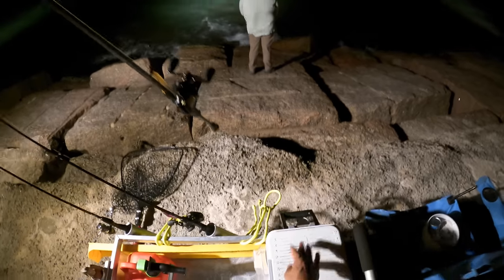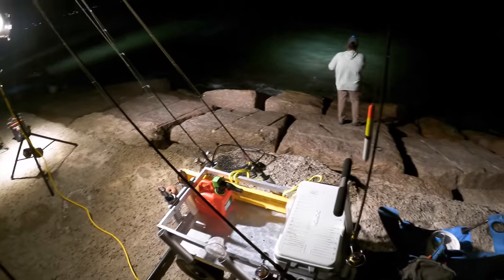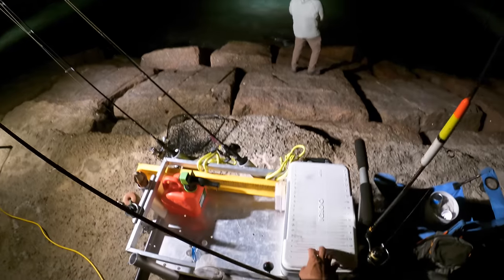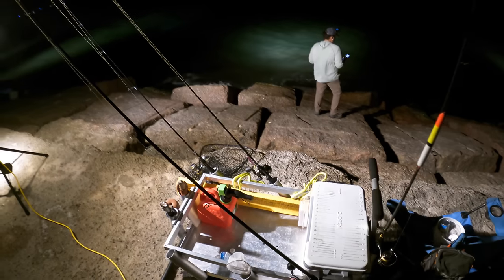We were not able to get live bait, so that's a bummer. That's two trips in a row where the bait shops did not have live shrimp, and then the rest of the bait shops were closed, so really didn't need to bring this out. But we wanted to, just in case we were seeing enough bait in the lights. We got a cast net that we can throw out there.